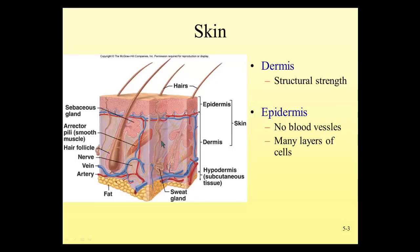The epidermis is this top layer here. We said it has this wavy bottom border. It's mostly layers of dead cells. It provides a waterproof, protective outer layer for our skin, preventing water loss and entry of foreign substances, but it has no blood vessels. If you look at the layer here on this diagram, you'll see there are no blood vessels in the epidermis. So any blood supply to these cells is coming from the blood vessels in the dermis.